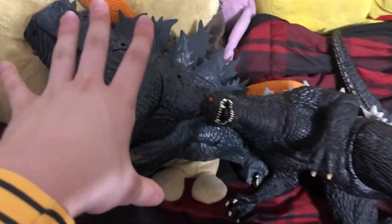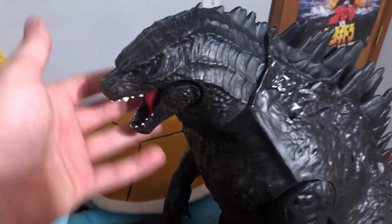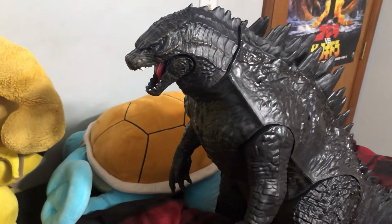And I was really disappointed in the articulation of this guy because it was really restrictive. Whereas this guy, he's a lot more expressive. You can see in the photos that I've had a lot more fun with this guy than I ever had with this stupid brick. And it's just, I love him. I love him so dearly.